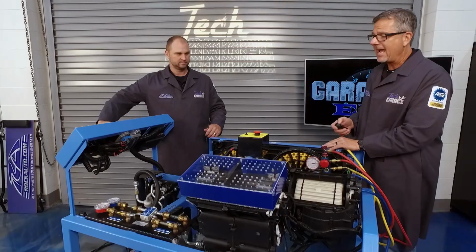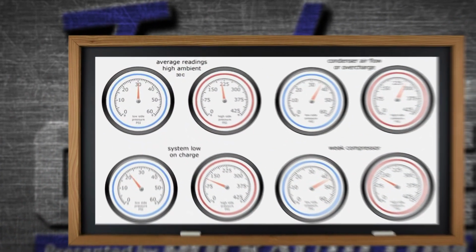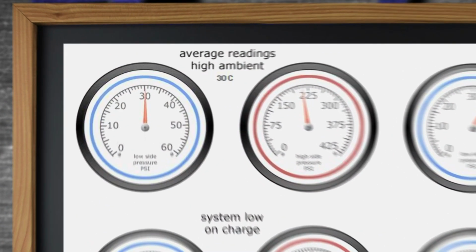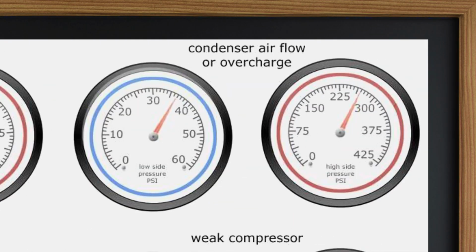And you know, we actually have different scenarios, which is really cool. That's what Josh just said. Now, if it's running and it's not static pressure, you can see it usually on the low side. You have around 30, somewhere around there. Now it's going to vary with temperature. It's going to vary with types of refrigerant. Make sure you check your service manual. All right, so 30 is somewhere between 150, 175, 225 on the high side. That's good. Now, here's a scenario for you.